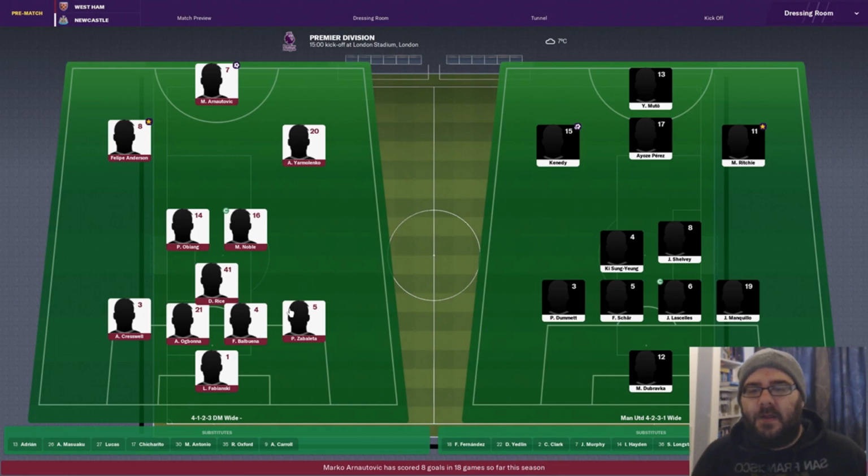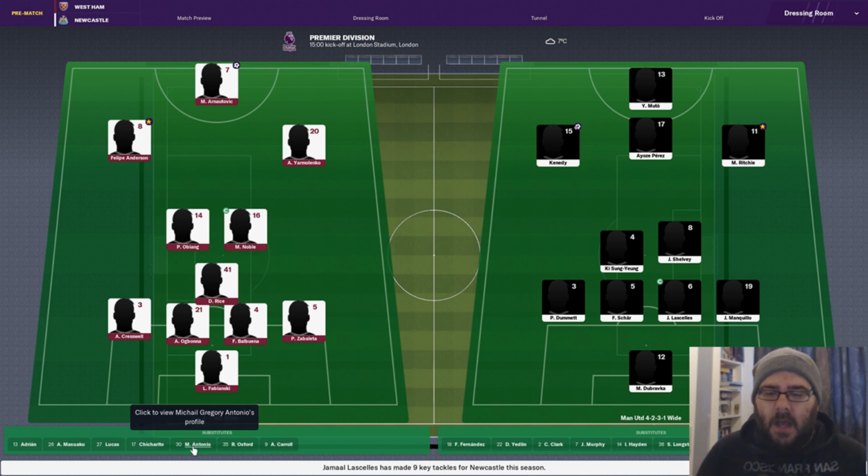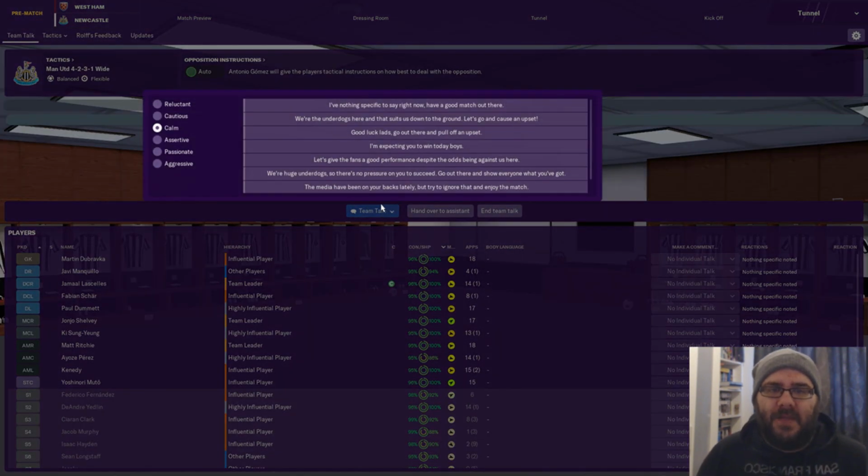They're starting with a 4-3-3. Fabianski in goal, Zabaleta, Balbuena, Ogbonna and Cresswell at the back. Rice, Noble and Obiang in the middle. Yarmolenko on the right, Anderson on the left, and Marko Arnautovic up top. On the bench, Andy Carroll, Antonio, Chicharito, Lucas. So they've got people on the bench that they can bring on if things aren't going their way.